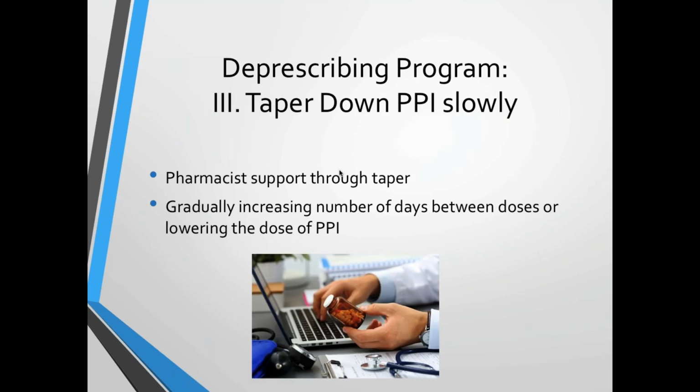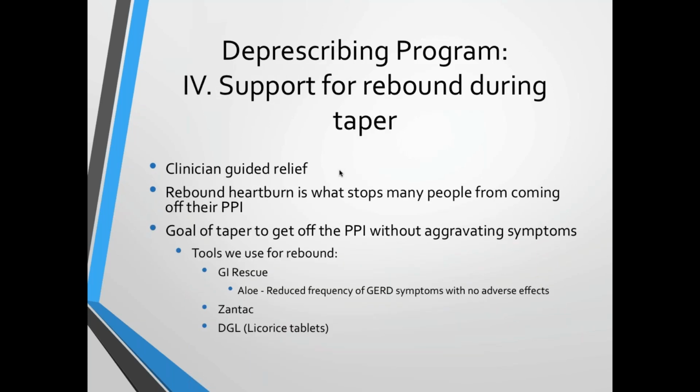Going to the next phase, we already look at your food, you start healing the gut, and once you've done that, you simply start tapering down the PPI slowly. Often it can be very simple, dropping the third day dosing, then every second day, and then maybe once in a while, or whenever you need it from time to time. And again, success with diet and these other products is almost assured.